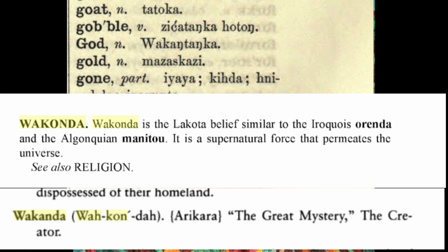So we see the vibration that Wakanda, this word, carries in Native American culture and tradition, right? Basically, God or the creator. Wakan, Hawah, that Wa, right?